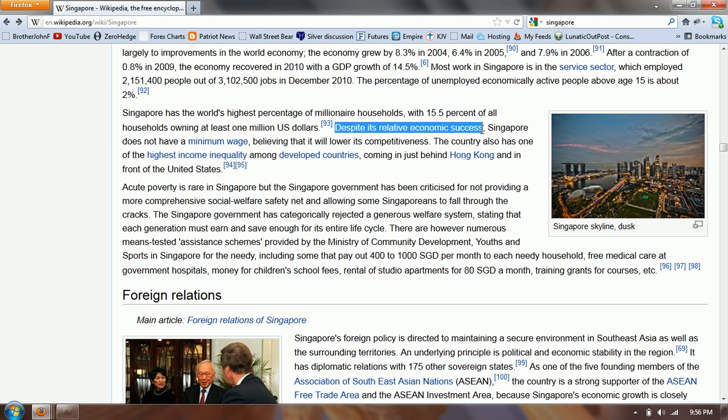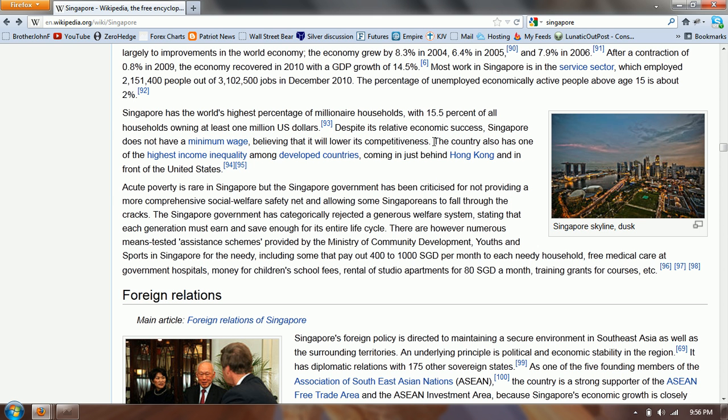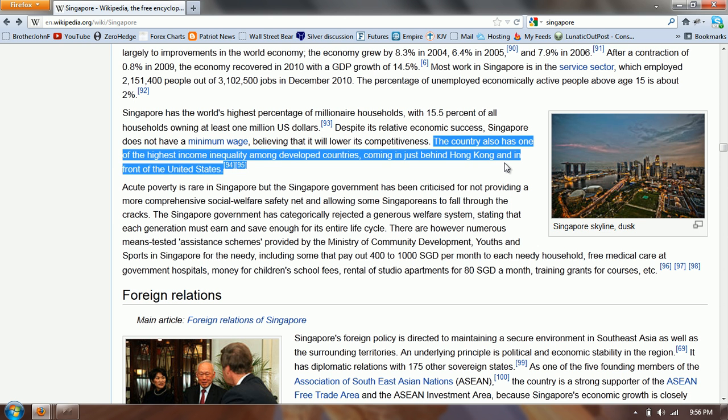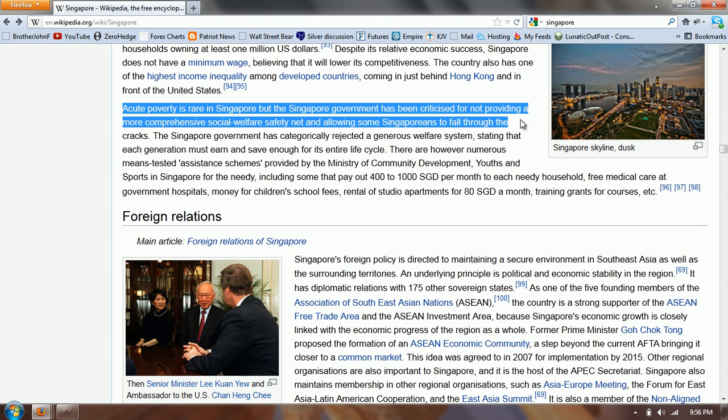Despite its relative economic success, Singapore does not have a minimum wage, believing that it will lower its competitiveness. The country also has one of the highest income inequalities among developed countries, coming in just behind Hong Kong and in front of the United States. Acute poverty is rare in Singapore, but the Singapore government has been criticized for not providing a more comprehensive social welfare safety net and allowing some Singaporeans to fall through the cracks.